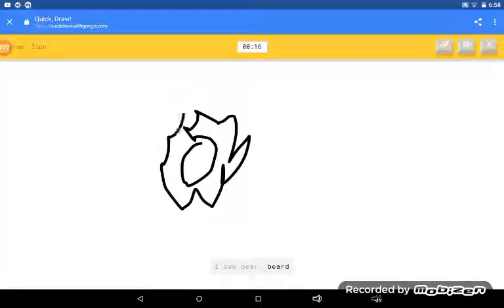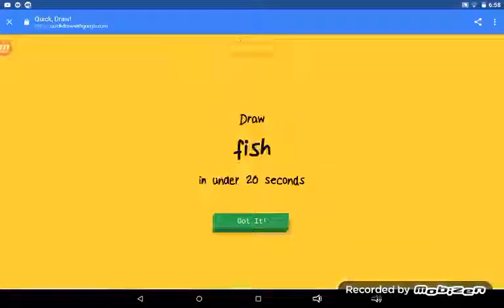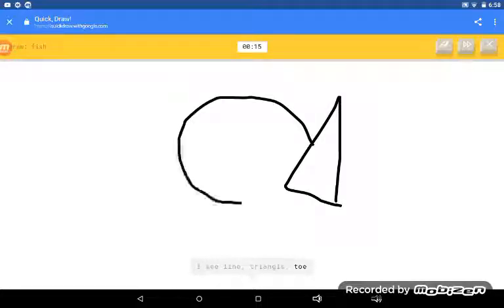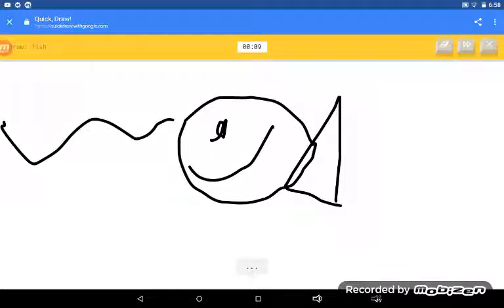I see pear, or beard. Oh, I know, it's lion. That was fast, and I just threw that. I see line, or triangle, or toe, or microphone, or smiley face. I see cookie. I see whale, or squirrel, or toothpaste, or eye. I see ocean, or wristwatch, or saxophone. Sorry, I couldn't guess it.